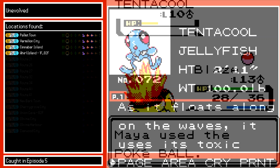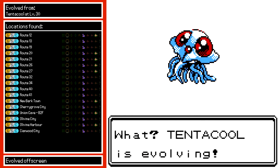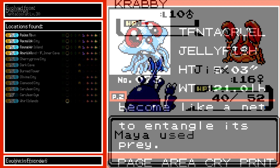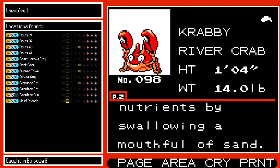Tentacool, the jellyfish Pokemon. As it floats along in the waves, it uses its toxic feelers to stab anything it touches. Tentacruel, the jellyfish Pokemon. When its 80 feelers absorb water, it stretches to become like a net to entangle its prey. Krabby, the river crab Pokemon. If it is unable to find food, it will absorb nutrients by swallowing a mouthful of sand.